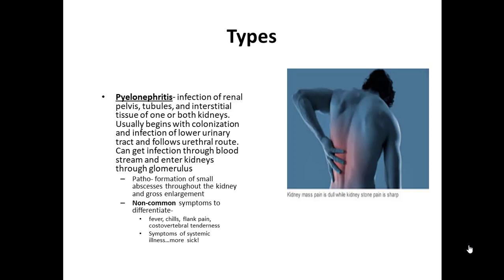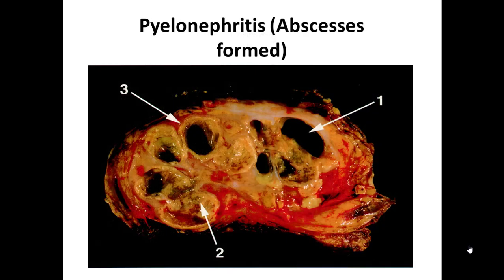With pyelonephritis, we're going to treat that pain, because pyelonephritis is painful. I've seen people on narcotics for their kidney pain. Again, we're going to encourage fluids or give them IV fluids to really flush the system and get the bugs out of the kidneys. A lot of times these patients will not respond to oral antibiotics, so we're going to give them IV antibiotics. Yeah, and this is a kidney with pyelonephritis. Pretty nasty.